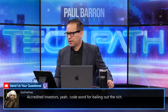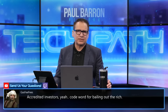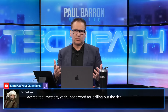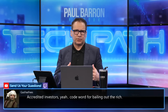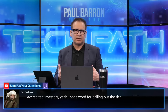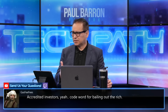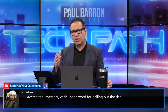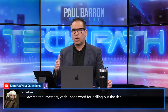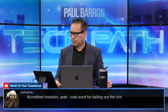Gas fees. Accredited investors, yeah, code word for bailing out the rich. I don't know, bail them out. I think accredited investors, and I think this is a problem. We've seen this with accredited investor backlash, really within the industry, even since Celsius did their little rug pull on the yields that were being paid to U.S. residents went to accredited investors only. Now with Circle is the same kind of scenario. They're going after the businesses. They're going after that core baseline to shore up what USDC has in terms of overall.